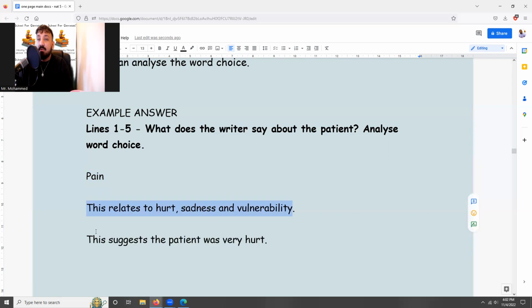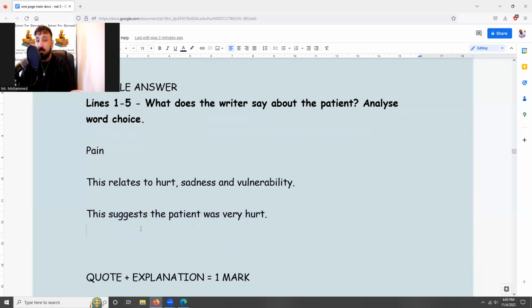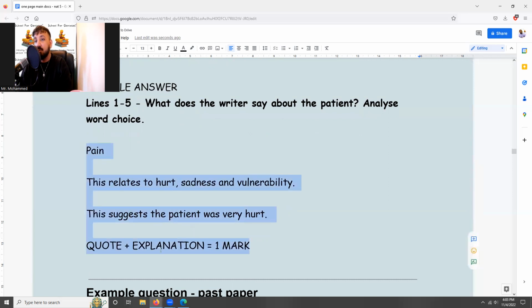Okay, so then we say pain. What does pain mean? Pain is related to sadness, being hurt, being vulnerable. So then all we do is just answer the question. What does the writer say about the patient? Now again, the easiest way to do this is to take one of the words from the related words part. We take the word hurt and use that to answer the question. We just quote the question and add on the little connotation. This suggests the patient was very hurt. That is all you have to do. This here is a one mark answer. And you can see here how the marking works. This is for Higher.